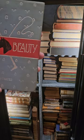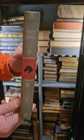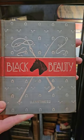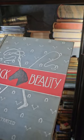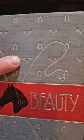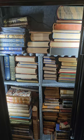Another copy of Black Beauty. I really like that one. Again, not overly valuable. That one's probably worth about $75. You could probably get a beat up copy for 20 bucks. So it has the horse whips, and then it has the little horseshoes, and then the bits as well. And my light keeps turning off. There we go.